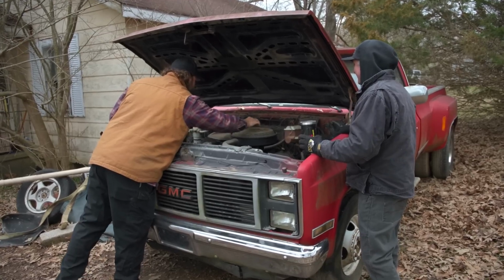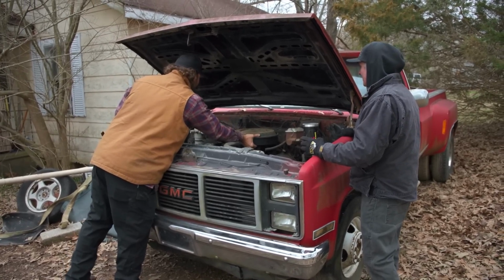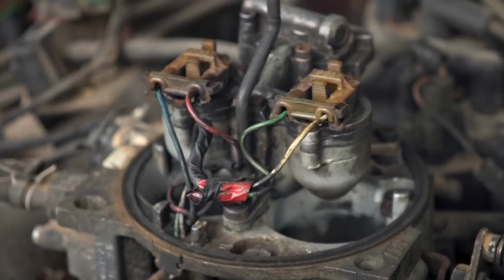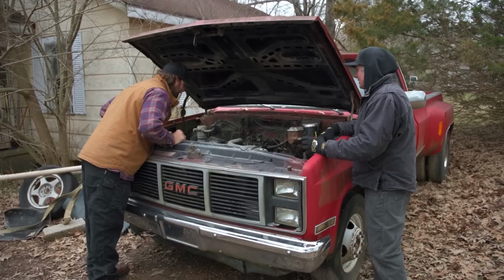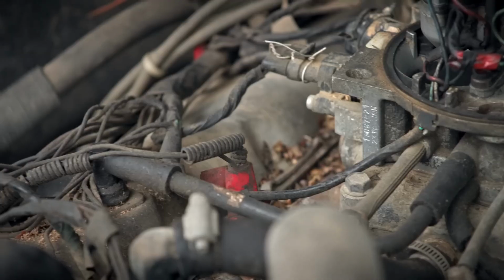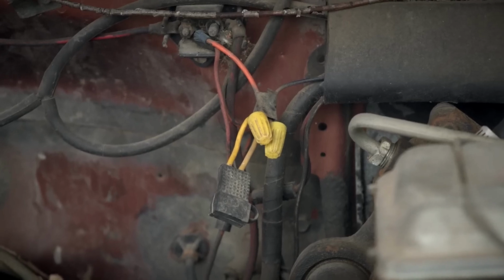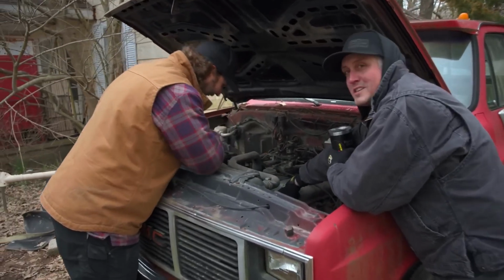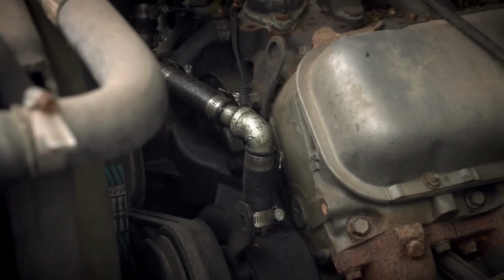GM did crossfire fuel injection for a couple years on the Corvette. That was garbage. It's terrible. Then they did this from 87 to 95. It took them that long to realize this was also garbage. Terrible. Look at all the zip ties and there's wire and Walmart fittings and. Check this out. It's got house plumbing on the power steering. Well, you want them gas line pipes on the power steering.